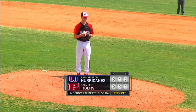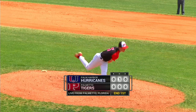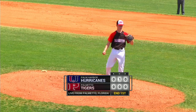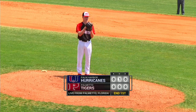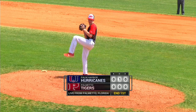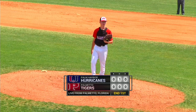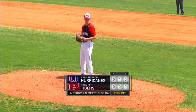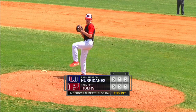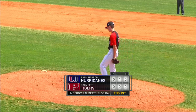So pitcher Trace Goforth on the mound for the Tigers today, starting out really well, doing a nice job with his location. Been really impressed with the games that we've done this year and having a chance to watch Trace work. He does a really nice job of making adjustments with his location. And he's been pretty successful in every outing that we have seen on our broadcasts thus far.